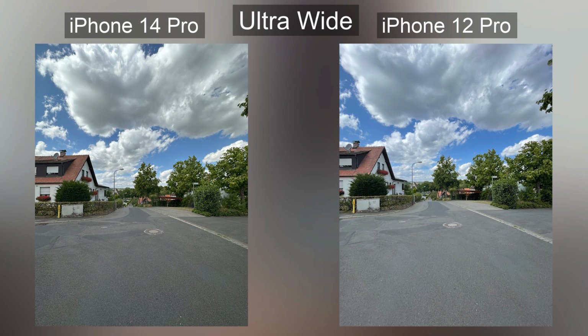The iPhone 12 Pro's ultra-wide lens delivers a commendable performance, capturing the essence of the scene with a wider perspective. While it may not offer the same level of detail and color accuracy as the iPhone 14 Pro, it still manages to produce captivating nature shots that showcase the beauty of the environment.